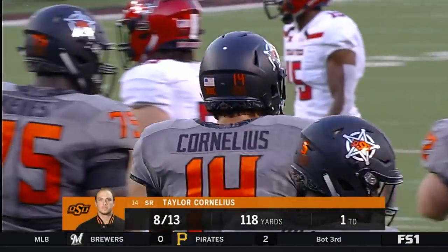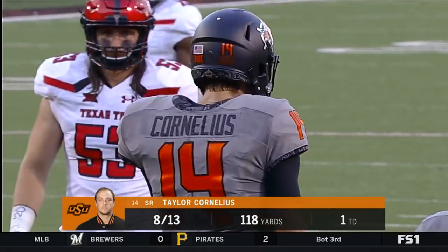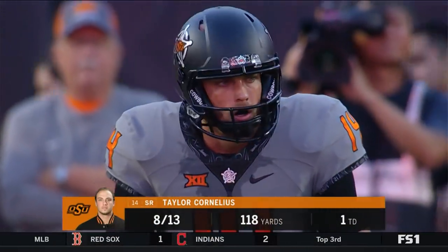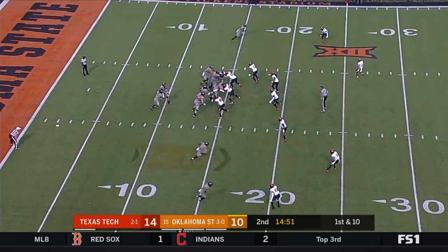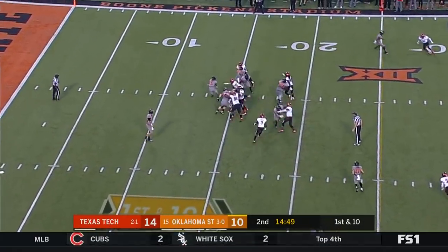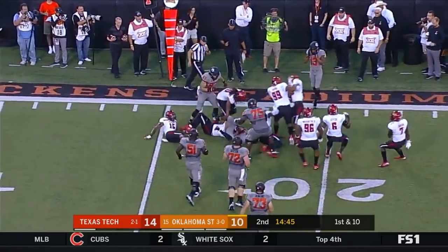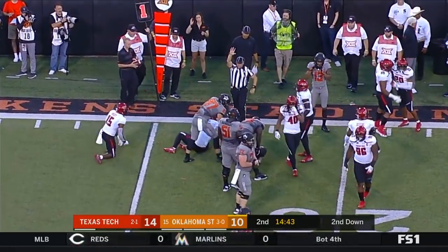All right, thank you. Second quarter here as well as Taylor Cornelius. He's thrown for 118 thus far and a touchdown. To give to Justice Hill. Bounce it to the outside. Cuts it back. Picks up a couple.